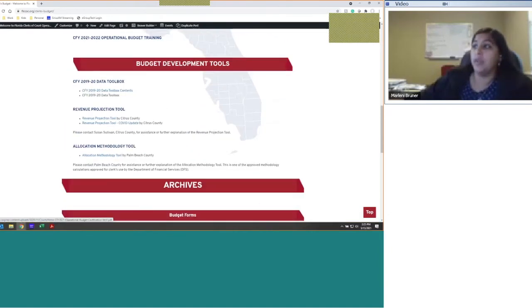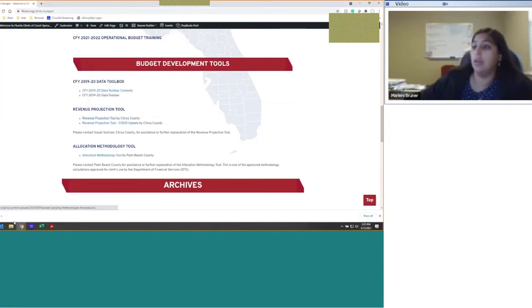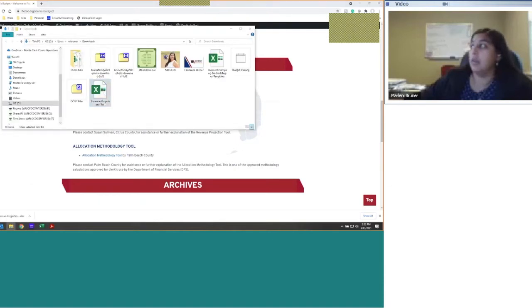And then we do have this revenue projection tool that Citrus County developed. They did an update that's related to COVID. But if you're just interested in what that looks like, wait just a second while it pulls up.